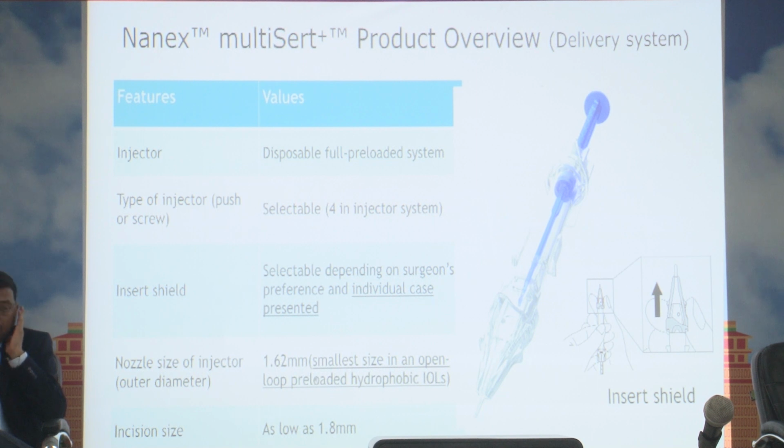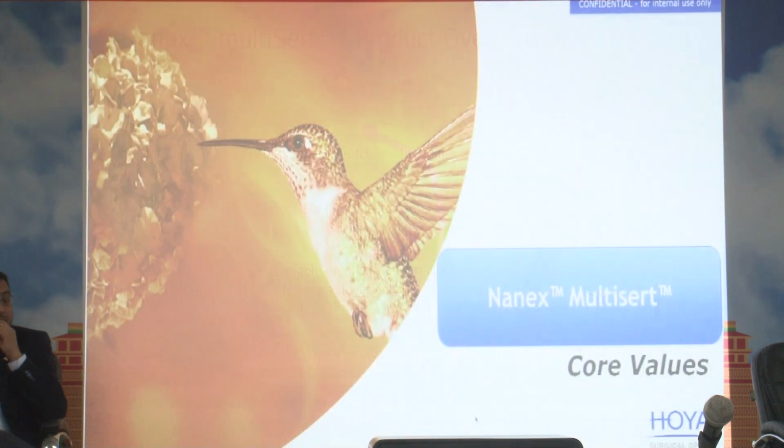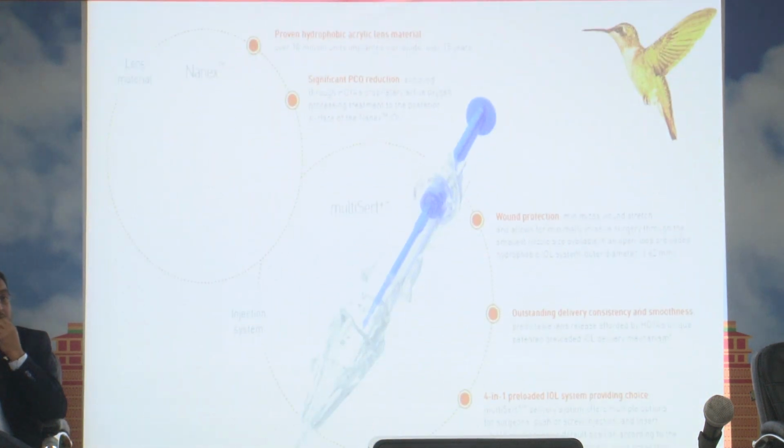So the nozzle size is 1.62, which is claimed to be the smallest size in an open loop preloaded hydrophobic IOL, and the incision size can be as close to 1.8 millimeters. So with this beautiful injector delivery system, you have a good hydrophobic acrylic lens material, which gives you that peace of mind of low or negligible PCOs, protects the integrity of the wound, and gives you a very outstanding delivery system. And what is more important is that the delivery is consistent.